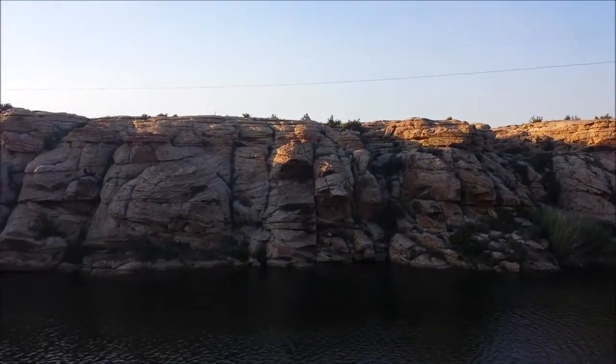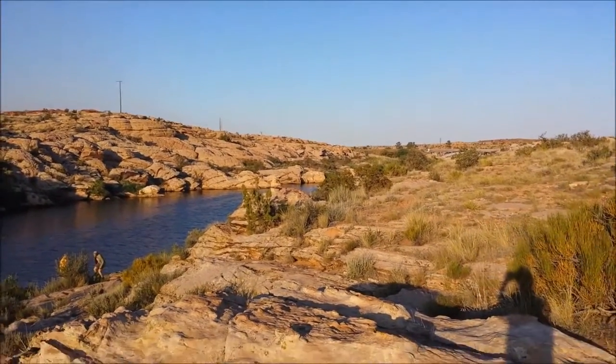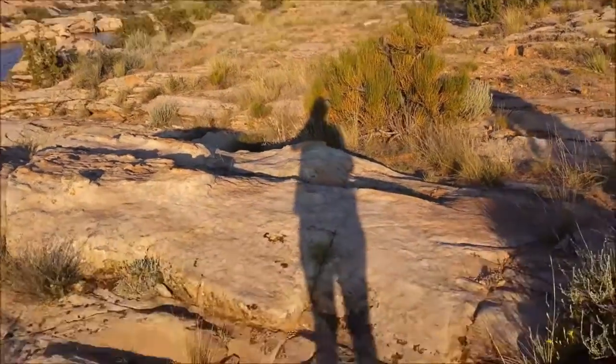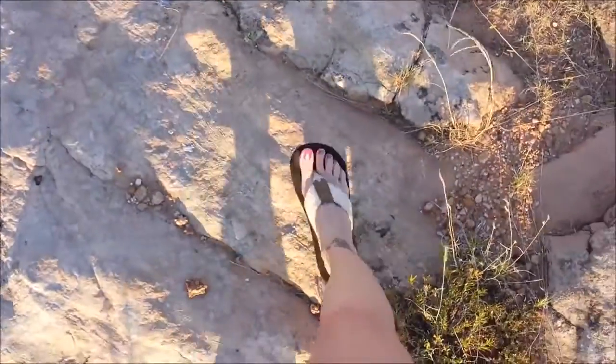So we come out on the other side of the bridge. You can't see it from here, but there's a park over there where you can go fishing. The kids go swimming. You can launch small boats. Hi, that's my shadow. That's awkward, but yeah, it's my shadow standing there. But you can do things over there. And I have to be careful because I'm wearing flip-flops.